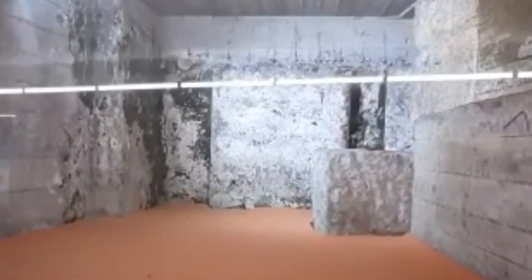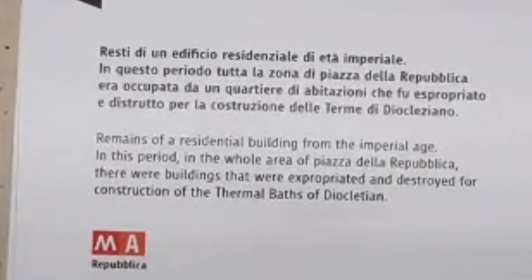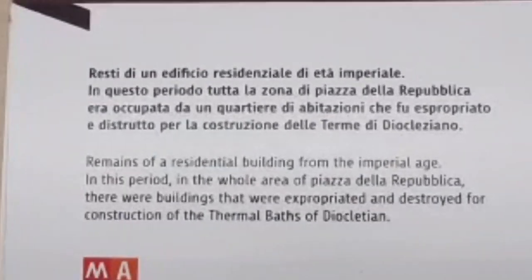And here are some remains of a residential building from the imperial age. In this period, in the whole area of Piazza Repubblica, there were buildings that were expropriated and destroyed for the construction of the thermal bath of the Diocletian.